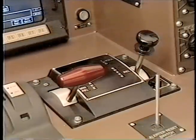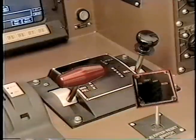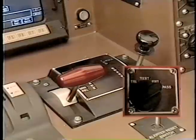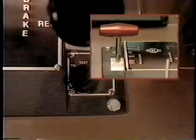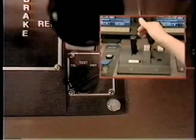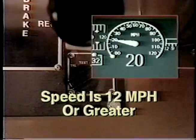Let's examine the power braking restriction and the logic behind it. The control system imposes restrictions to prohibit the excessive use of air brakes during motoring. Automatic limits are enforced by the control system in two different ways, depending on the position of the brake pipe cutoff pilot switch. The passenger operation restriction occurs when the switch is in the passenger position and there is a minimum automatic brake application or an automatic brake application beyond minimum brake for more than 30 seconds, when the combined power handle is in notch 5 or higher and the locomotive speed is 12 miles per hour or greater.